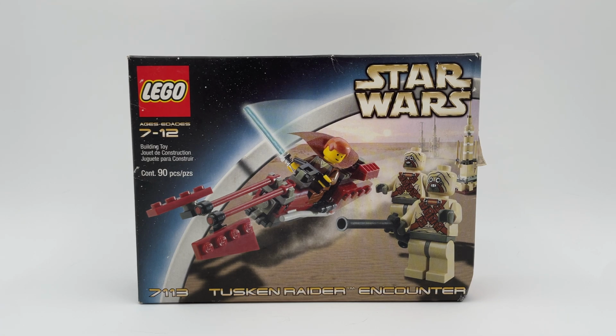It only cost $10 back in the day, but nowadays it's about $70 sealed and $30 used. Especially because the set is expensive, especially because of the Anakin figure and a lot of the rare pieces in the set, like the dark red pieces on the speeder. But yeah, let's take a look at the instructions.